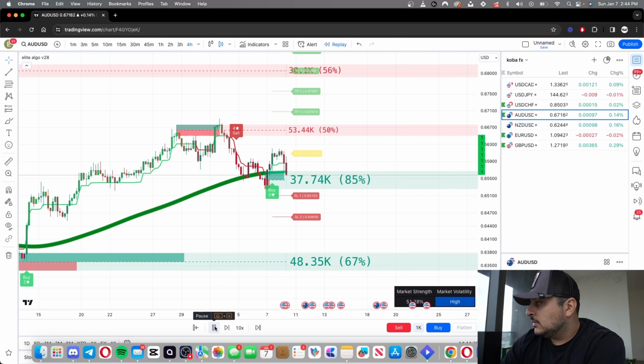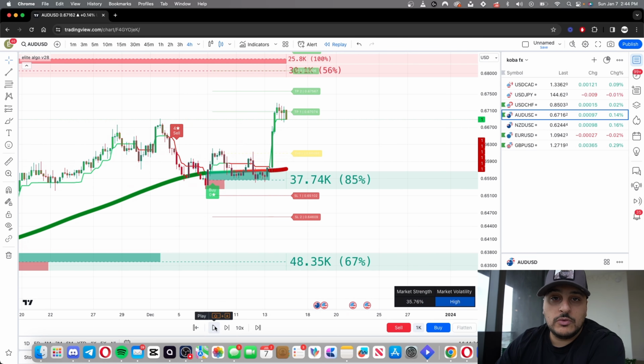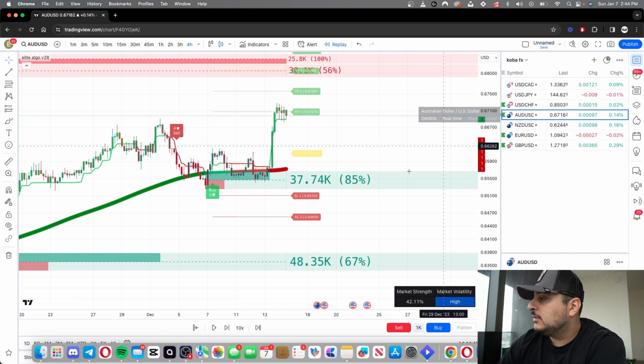And as we can see, the price goes down a little bit, a drawdown, but that's okay. Eventually it shoots up and hits our take profit one. This is exactly what we want to see here. At this point, you can close your trade completely or close 75% of your trade and then move your stop loss to break even and target TP2.